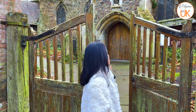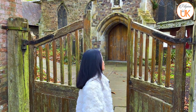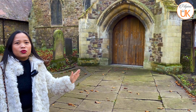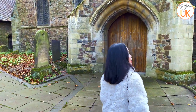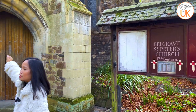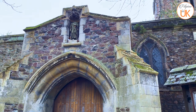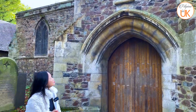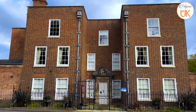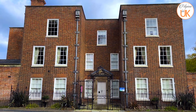Here is the Belgrave St. Peter's Church, but it's totally closed now. But we can go inside, just here inside the gate, but it's actually closed, totally closed. So this is from the 13th century, and look at this here. This is really nice. Belgrave Hall is closed at the moment, so we can't go inside. So we'll go to the next location. Let's go.